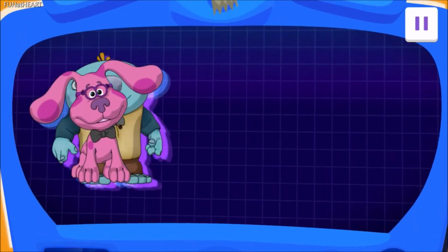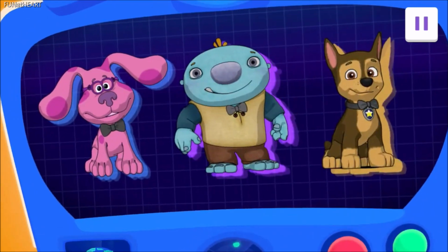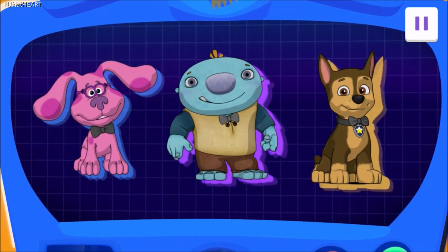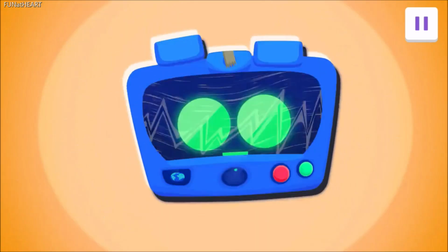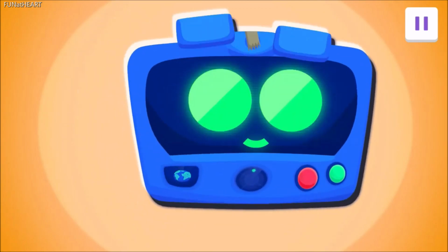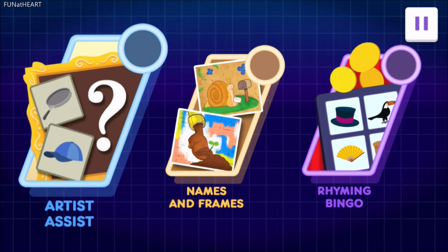Agents Magenta, Wally, and Chase are ready to help you on this rhyming mission. Let's make some rhymes. On it! Rawr! I just can't wait. This is going to be great. Let's get to the art. Tap on a challenge to start. Artist assist.